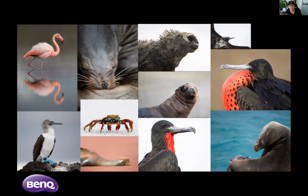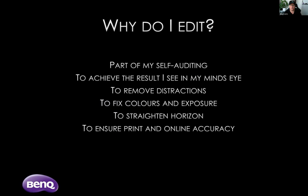The fun bit for everyone though is taking the photos. So if we use the tools to make the editing faster and smoother, that's awesome. But if we can also get it as right in camera as we can, less time in the office having to edit pictures. So why do I edit? It's part of my self-auditing. And I'm going to go through in a second, show you some of my actual photos.